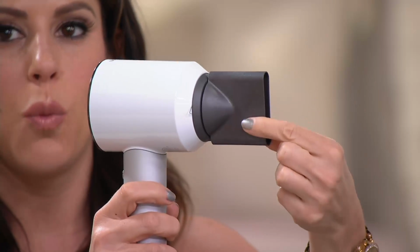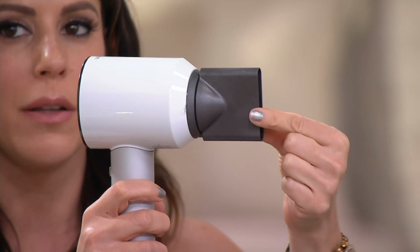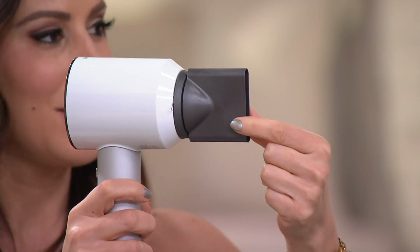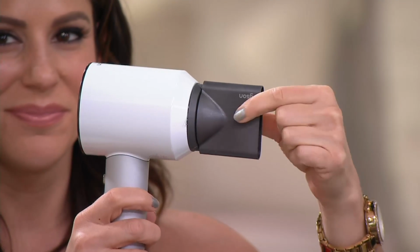And let's show you the attachments. Check it. Whoop, just like that. Check this out, swivel. And this part doesn't get hot either. Look at my nail polish with that. Oh, that nail polish, hello. It's matching perfectly. It's totally rad.